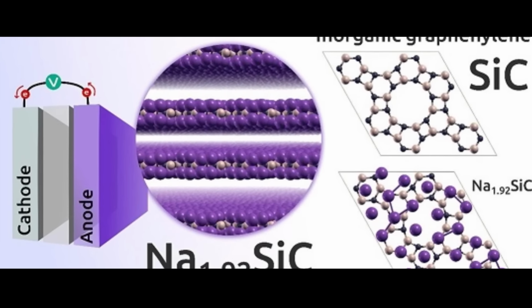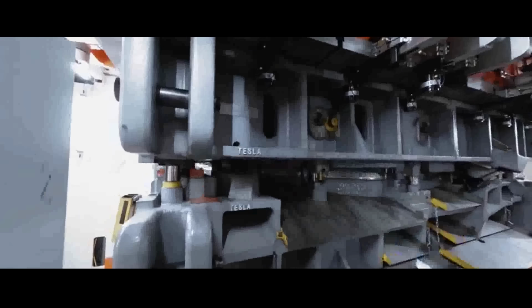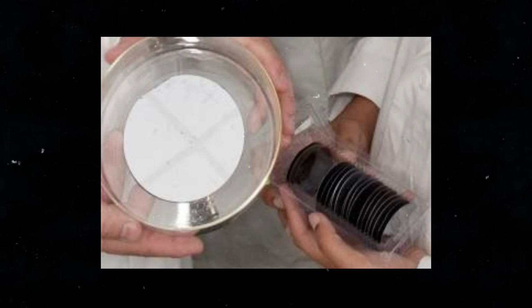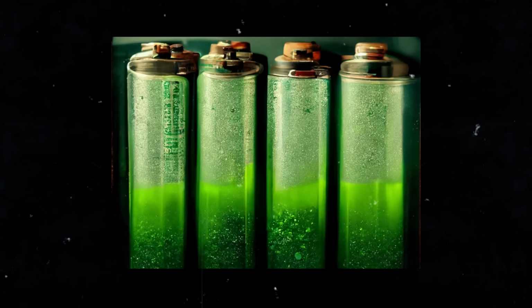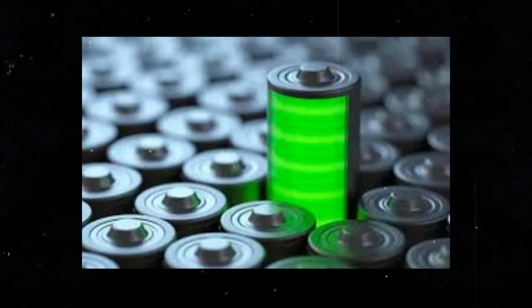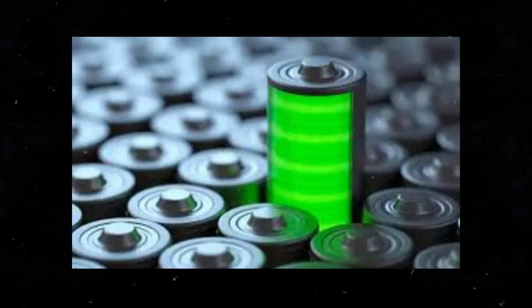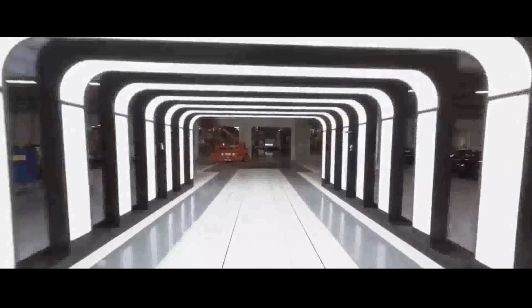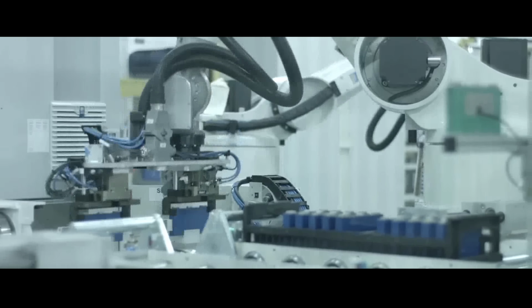After assembly, the batteries undergo rigorous quality tests to ensure their performance and safety. This includes capacity, resistance, and cycling tests, as well as safety tests such as puncture and fire resistance. Once approved in the tests, the batteries are securely packaged and distributed for use in a variety of applications, from electric vehicles to residential and industrial energy storage systems.